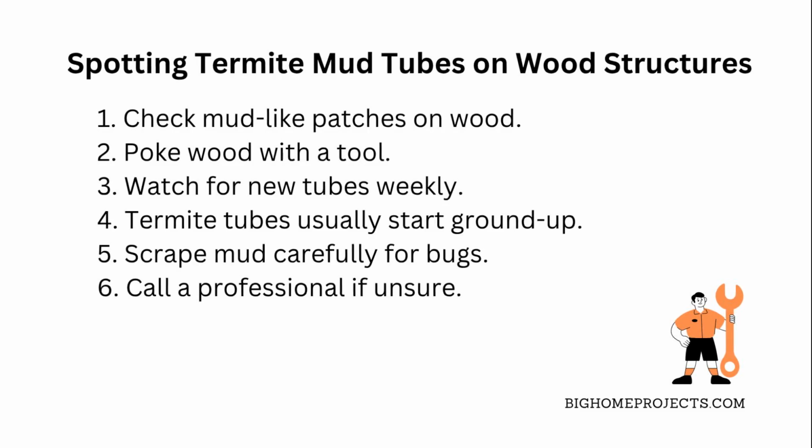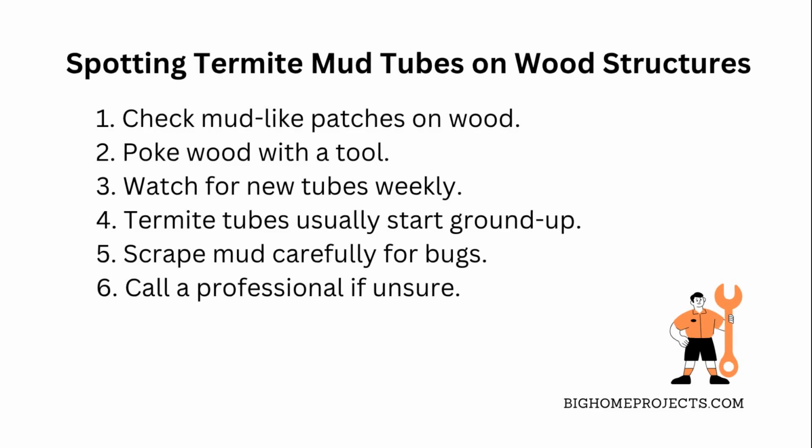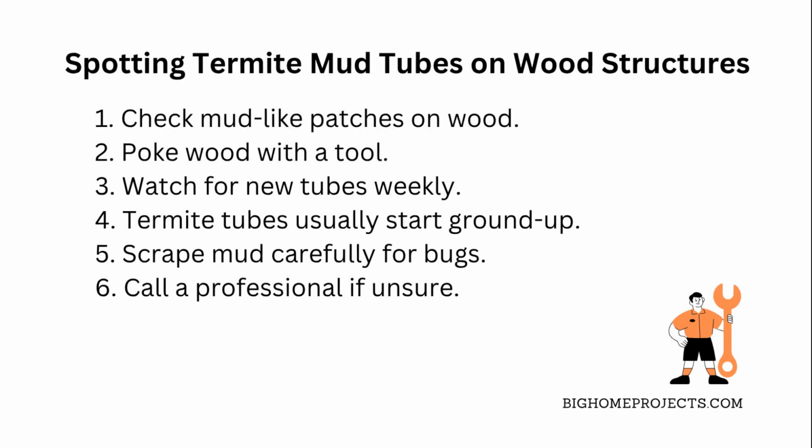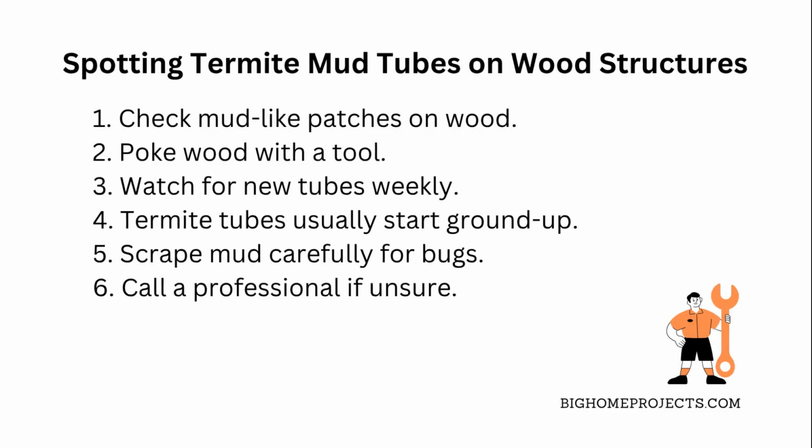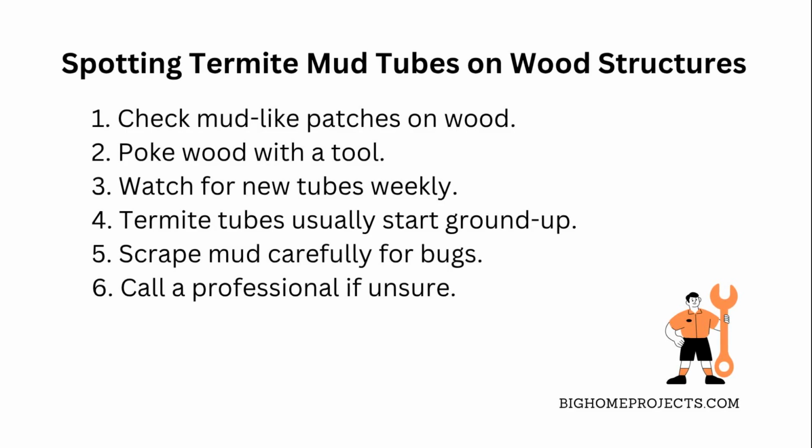You want to poke the wood around the mud tube with something like a screwdriver or a scraper. If it's soft or hollow sounding, that's a red flag right there. Even if the wood seems fine, keep watching the area for new tubes or damage over the next couple of weeks. Also, termites don't usually build their tubes starting in mid-air.